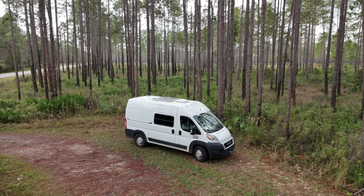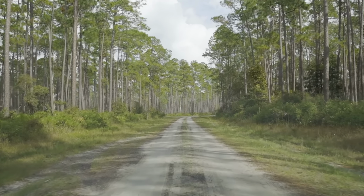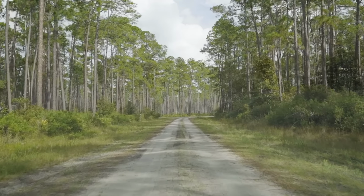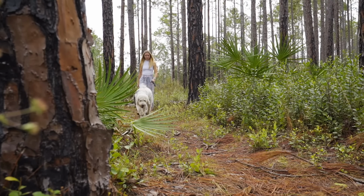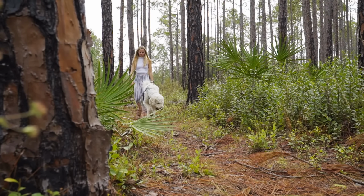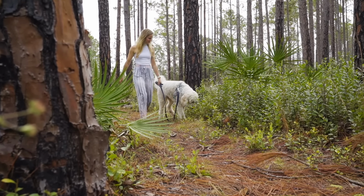Van life has completely changed, I think, everything I ever thought about life in general. What I want out of life is not what I used to think. I think now it has become this idea that I get to choose where life brings me rather than life choosing for me.